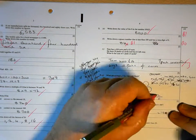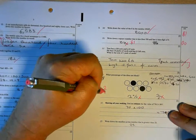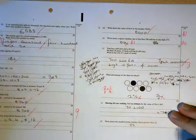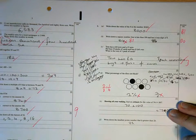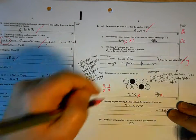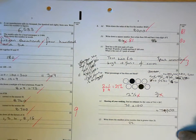It isn't 2% and it isn't 2 out of 6. It's 2 out of 8 that you've got there. 2 out of 8 is the same as a quarter, the equivalences we've been doing recently, and you should know, and we will certainly practice these, that a quarter is the same as 25%.